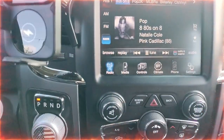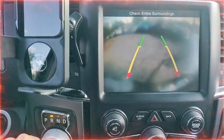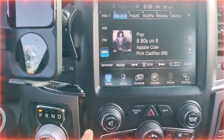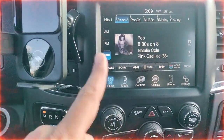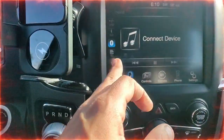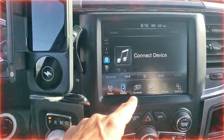Taking a look at the radio. What do we got planned here? Got a backup camera. Check. Bring her back into park. Got XM on here right now, but you will have it for 3 months free when you get a car from us. Media controls, you can hook up to your Bluetooth, aux, USB, just like shown down here. Put a hard drive on, you got everything.